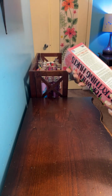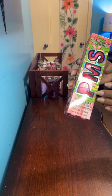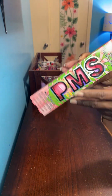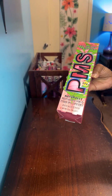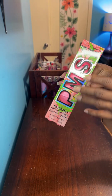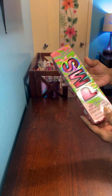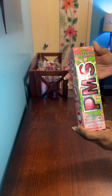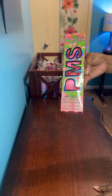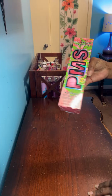Hey, that's a good idea. And even though the design is not bad, if I was designing this package, I wouldn't have put PMS on it. You're kind of limiting a lot of your buyers, because there are a lot of people that don't have to deal with PMS symptoms. Okay, so it's okay though. The packaging is really pretty. So they did a good job with that. It would have been a women-owned company. That's probably where the idea came from to add the PMS to it. So we're going to use it nevertheless.